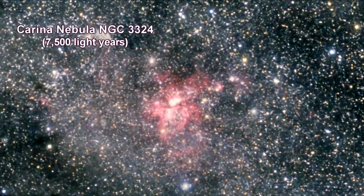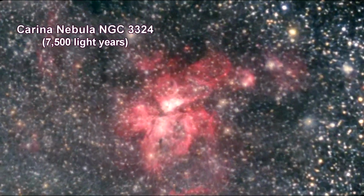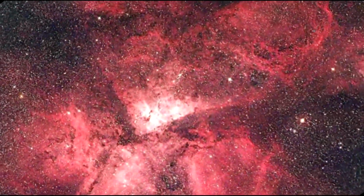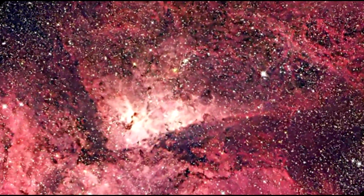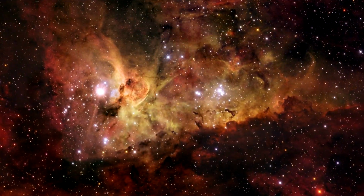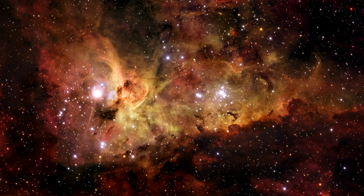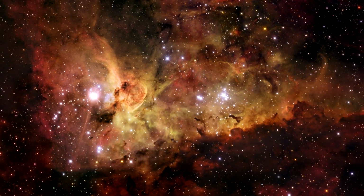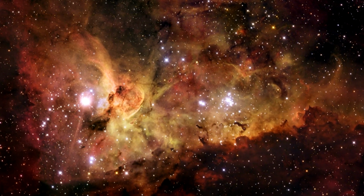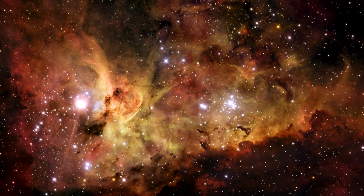Here, we are zooming into the giant Carina Nebula. It is a very large, bright nebula that surrounds several clusters of stars. The nebula itself measures some 260 light-years across. That's about 7 times the size of the Orion Nebula. Let's take a look at some of the amazing structures contained in Carina.